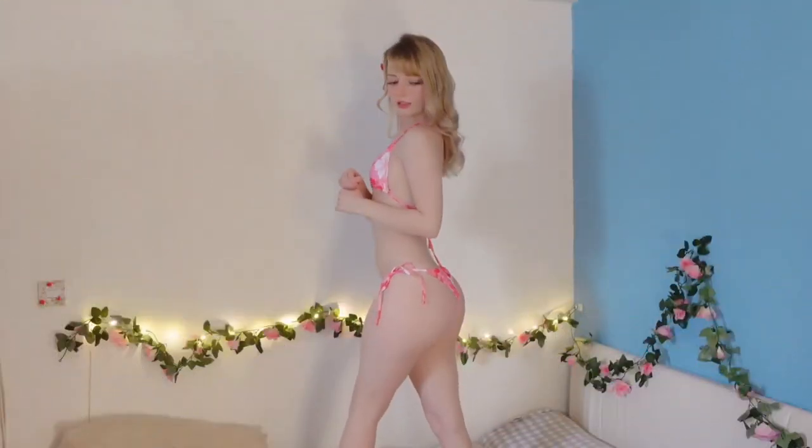The material is also really nice on this bikini. It has little cups inside, so you know that you're secure and all kept in place. The bottoms also have a little drawstring, so you can make them as tight or as loose as you want. So overall, I feel like this is a really good quality bikini that I'll be wearing a lot this summer.